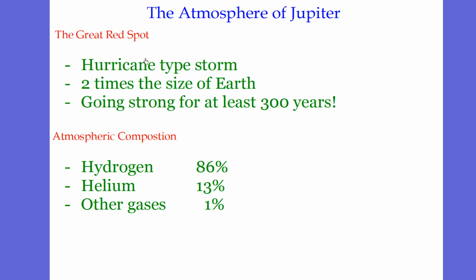So Jupiter, being made up of a lot of gas, has an interesting atmosphere. In its atmosphere, you can see the Great Red Spot, which is a hurricane-type storm. This storm is in size about 2 times as big as our entire planet. And Galileo saw it back in the day, so it's been going strong for at least 300 years.